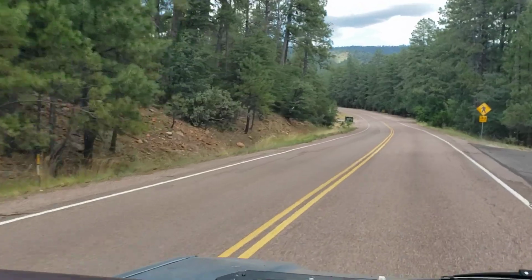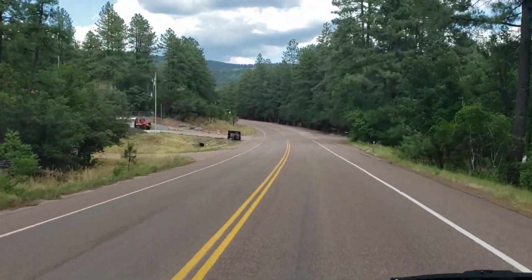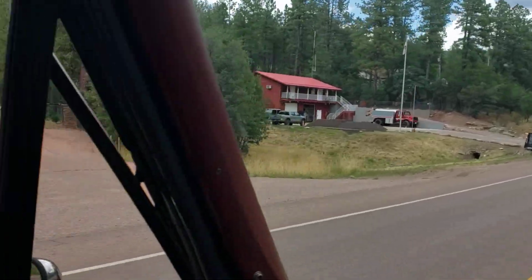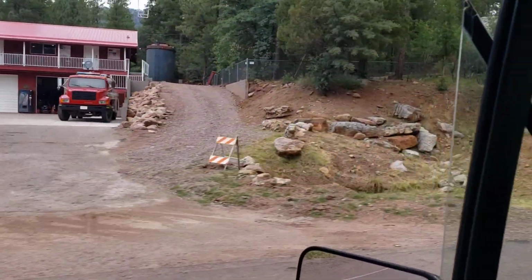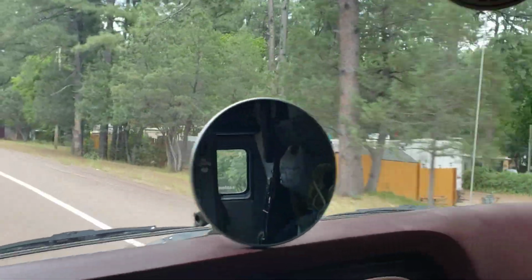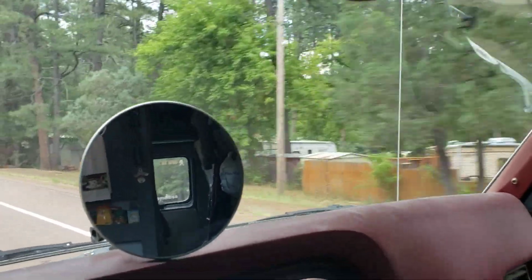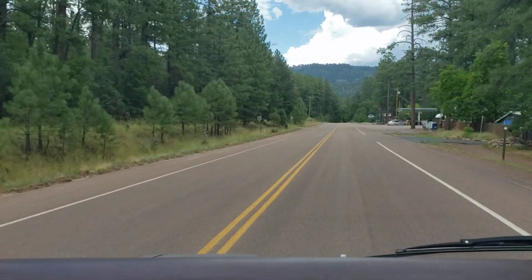And on the left, of course, fire station. Always got to show the fire station. That's right over there. That's also the community building. They have meetings and stuff upstairs. Christopher Creek is known for their RV parks, and they have an RV park there. There's a church here on the left.